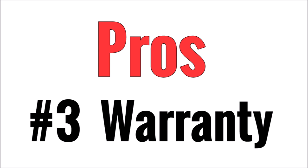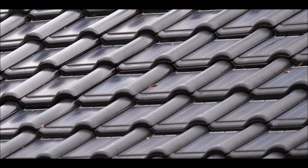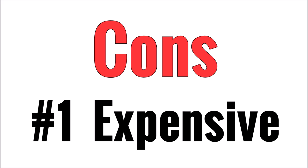And the third pro in favor of solar roof tiles is its warranty. Because solar roof tiles are so durable, they're typically warrantied for 30 years. That's longer than the typical shingle warranty for normal roof shingles, which is 25 years. But above and beyond that, Tesla is actually offering a lifetime warranty on each of its solar tiles that protects against physical damage. I've never heard of any kind of lifetime warranty for any other roofing product or any other solar product. Now let's start with the cons.